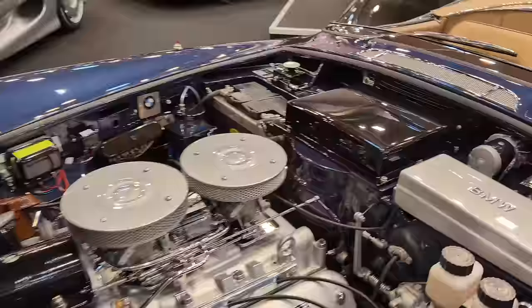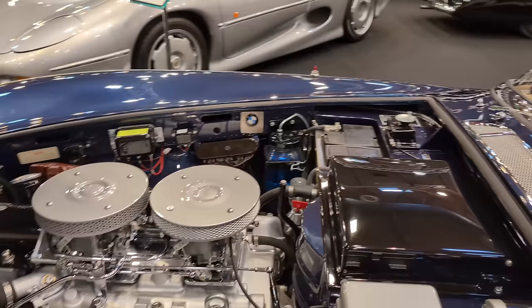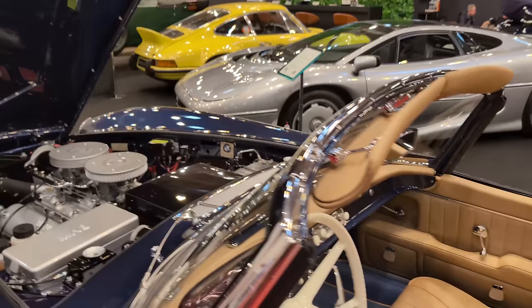Well, that is a showpiece. Excuse me. Whoa. That is so well done. My, oh my. Oh, this color of tan. Wow, this 507 really has my heart.